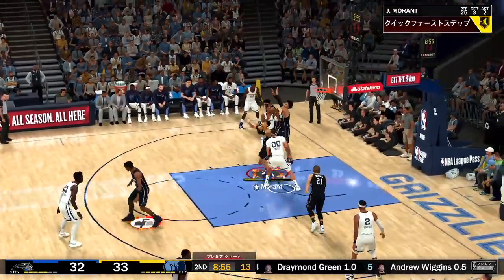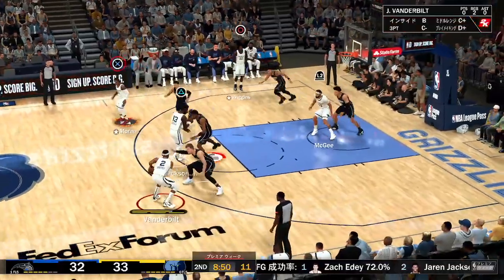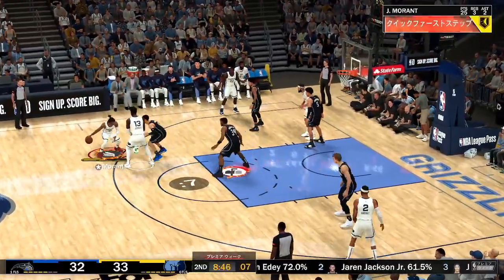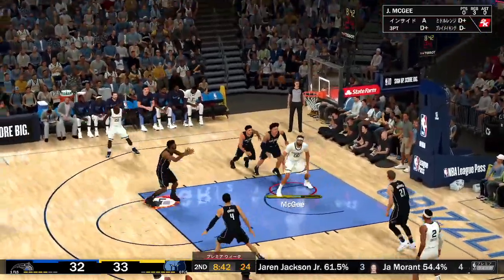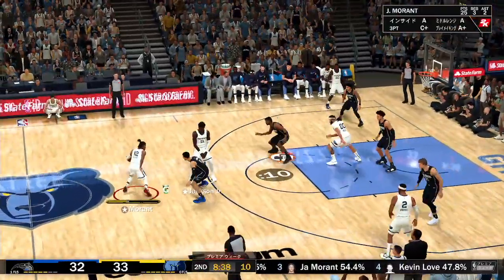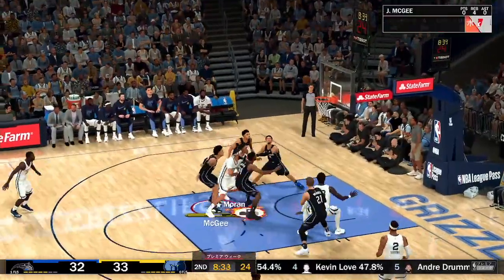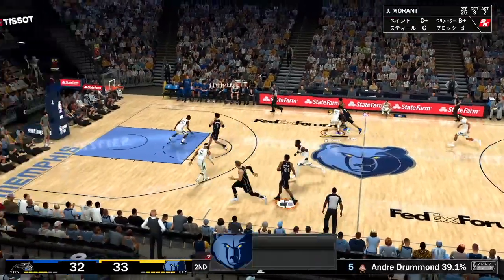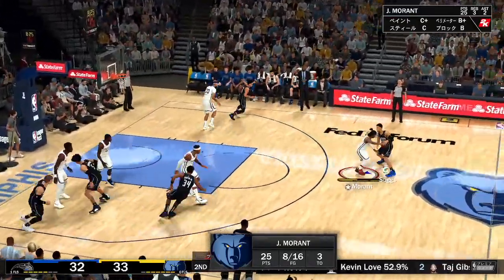Here's Morant. Here's McGee. Passes to Vanderbilt. Suggs against Morant. Second chance shot. They get it back. Outside for Jackson. They shoot again. McGee trying to break free. And it's Suggs with the rebound. He is really scuffling this quarter offensively. Perhaps a little frustration setting in.